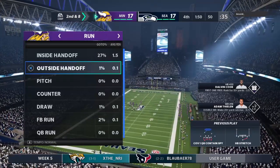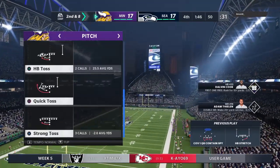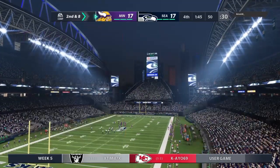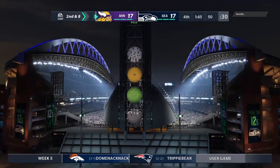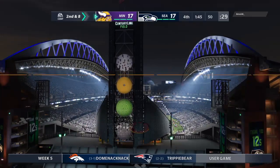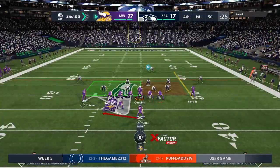But they picked up a little bit of yardage there, and now, in this situation, they should be in no hurry to run a play really fast. Let the clock wind down. The last run was good for 2. Here's 2nd and 8.